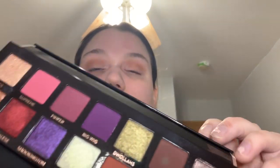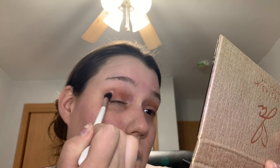so there's 6 mattes and there's 8 shimmers. So I'm thinking I'm gonna go into this one called Edges next. Right here, Edges. It might be a little bit more warm toned. So I'm just gonna do Edges. Oh, that's pigmented. I'm using a ColourPop brush. Oh, it rubbed off, but it used to be a ColourPop brush. And I'm just gonna lightly put this on the crease as well, just a little bit underneath the Ginger one.